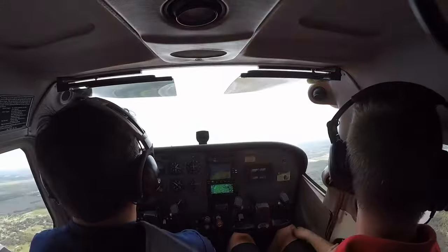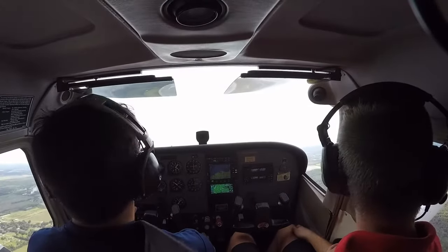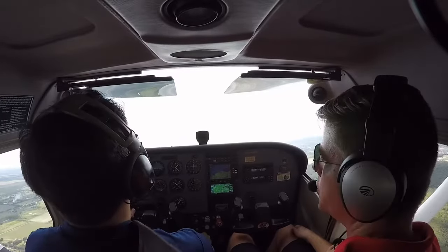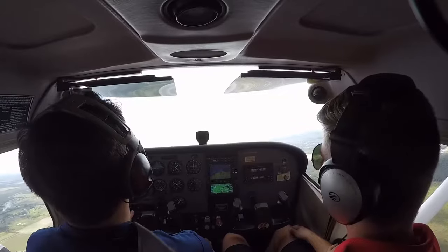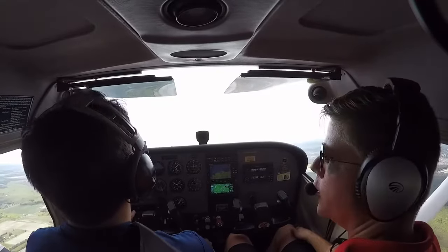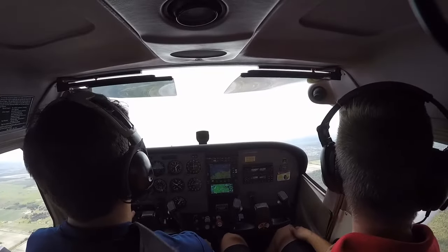Okay. That's hanging out right around 74, 75 ish. Works for me. And I need to use rudder to keep the plane straight. There we go. Nicely done. And there's 1500.